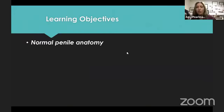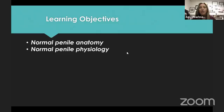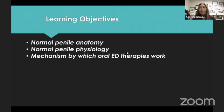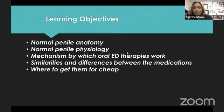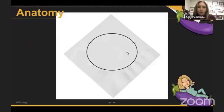Learning objectives. We're talking normal penile anatomy, normal penile physiology, the mechanism by which oral ED therapies work. We will discuss similarities and differences between the medications. I love it, Michelle. You got your picture. We'll grade it at the end. And maybe most importantly is where to get these medications for cheap.